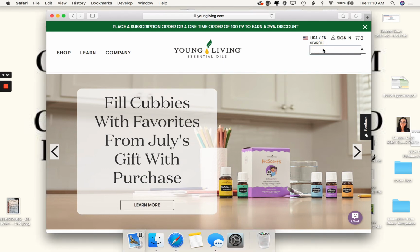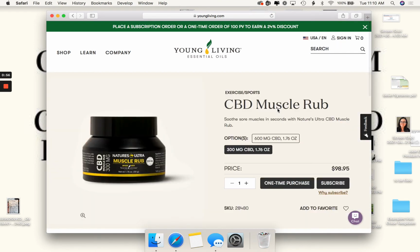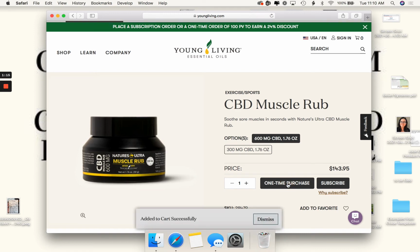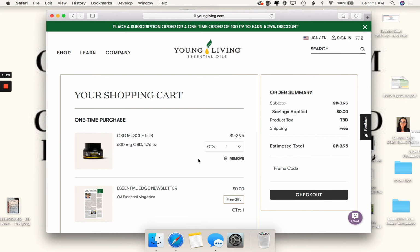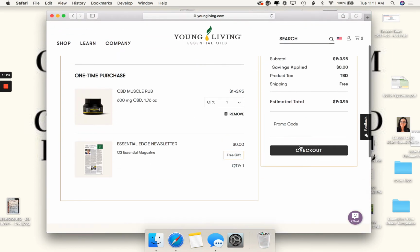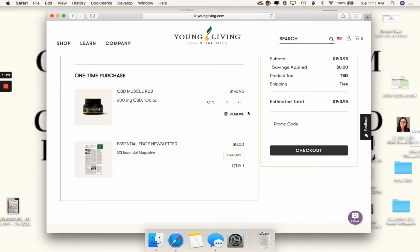So let's just search, for example, CBD muscle rub. Now you'll see here the two options, the 600 milligram or mg, which is a higher strength or a lower strength, and one is under $100 and one is over $100. So if I do a one-time purchase of this one that's over $100, then it should make it 24% off. You have to create an account. But this would be 24% off.